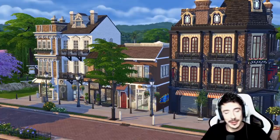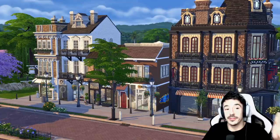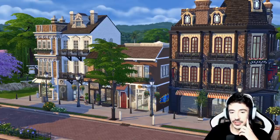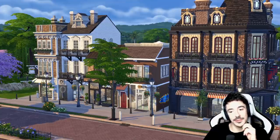Okay, well, thank you very much for coming today, everybody. I really appreciate it. I will be back either tomorrow or the next day with the rest of this wall, the last one of Newcrest Promenade. We're going to stick all of the bookstore and the yoga studio together and just do a big chunky interior build. I think that'll be the best way.